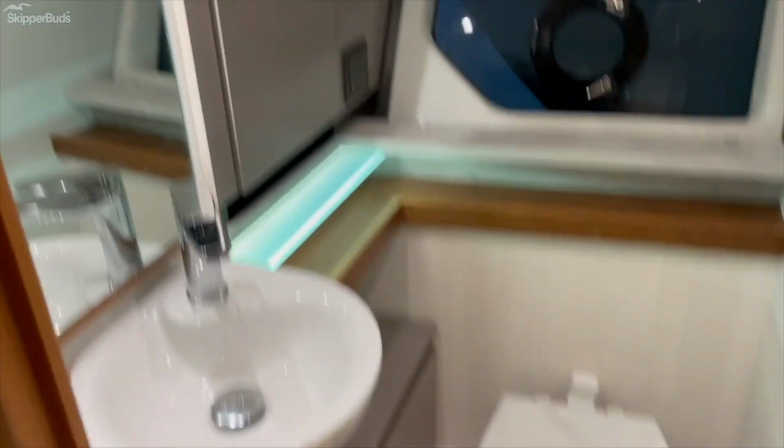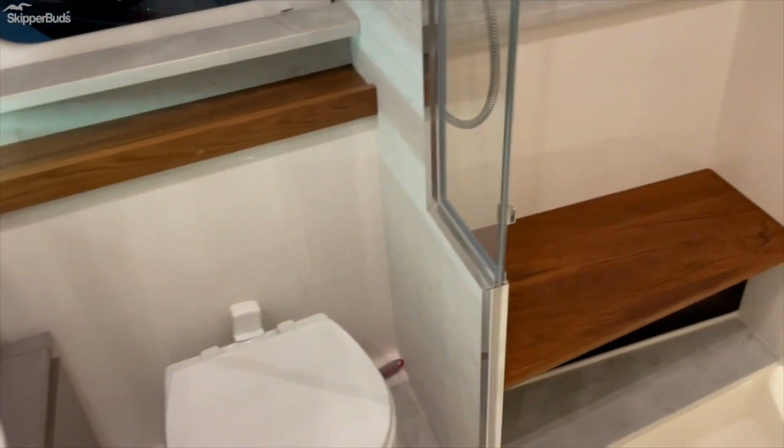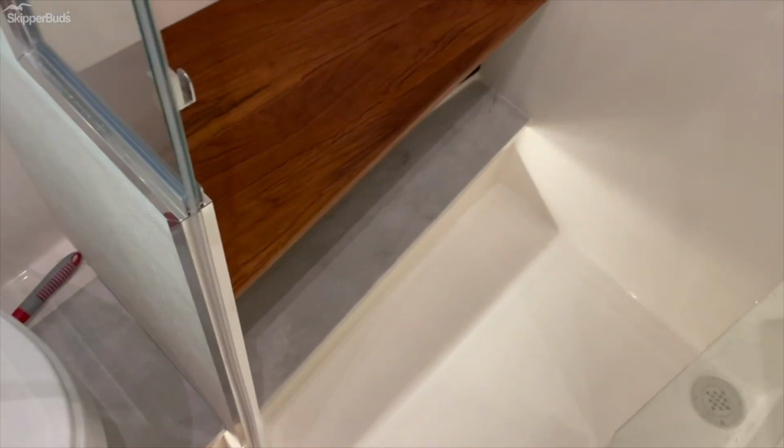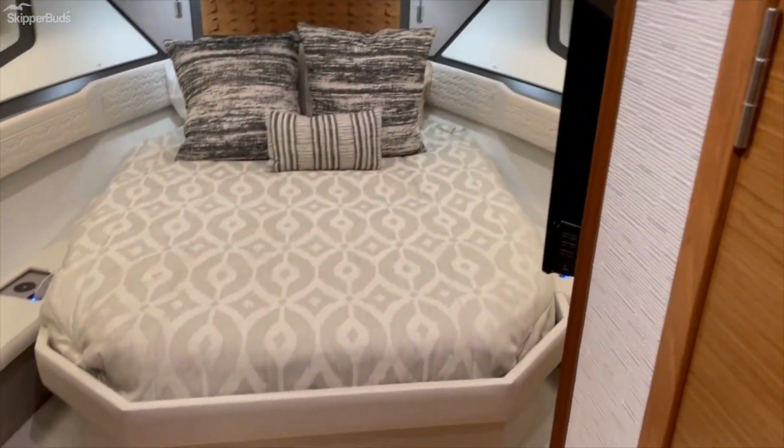And last is the head. Again, Corian accents, Corian surround around the head and in the shower, and at your kick plate, and a full stand-up shower with well over 6 feet of head height.